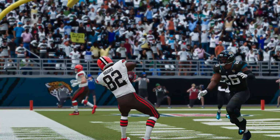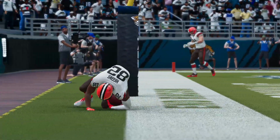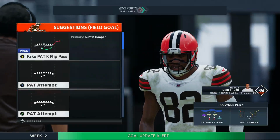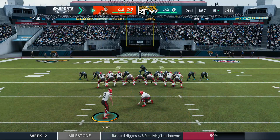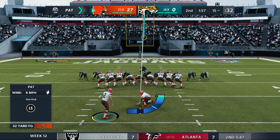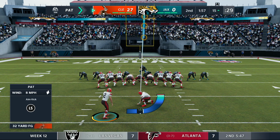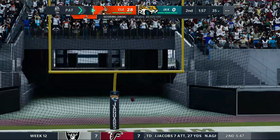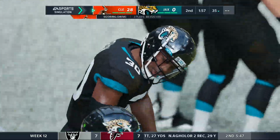Now he's having a nice little first half here, partner. And it's a first half that leaves us anticipating what can still come. I mean, 2 touchdowns already here through the second quarter. There could be plenty more before this game is over. Now Parkey for the extra point. It's good, and they stretch their lead to 28-0 now.